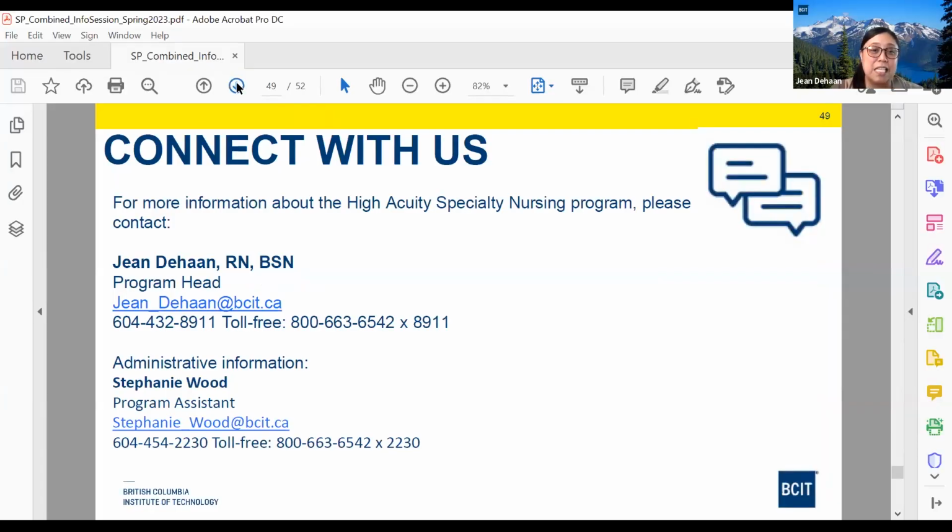Thank you. This final slide lists our contact information. So my email as well as phone number is listed here. But we also have our program assistant information. Her name is Stephanie Wood. And again, she, as all of our program assistants, are often the first contact for any of you inquiring about any of our specialty nursing programs. And they have all of the information that you could possibly likely need. And that's it for me. Thank you very much.